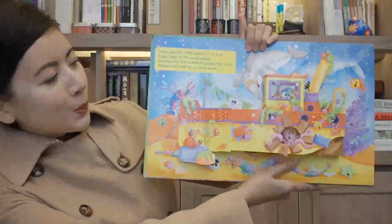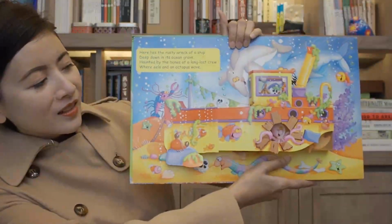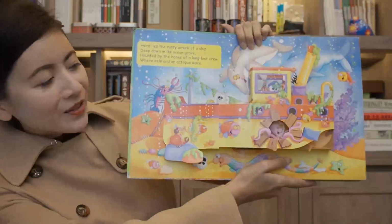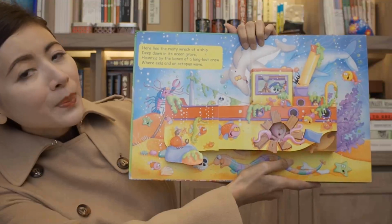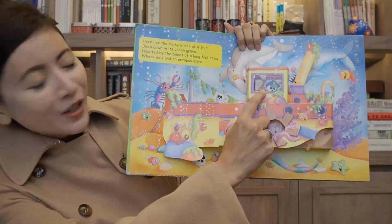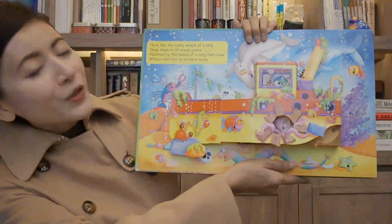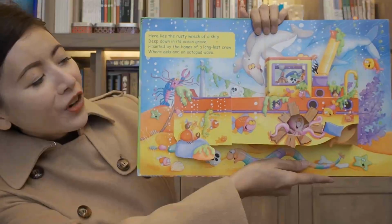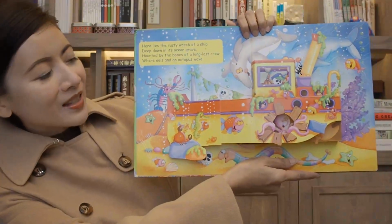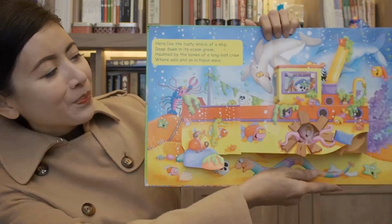So we have this wonderful, wonderful sea creatures. So this is a shipwreck, as you can see. It's probably been a while because we can see some skeletons. We have the captain here, another skeleton over here. So it is a tragedy. However, it's someone else's treasure because, as you can see, these sea creatures are having such a fabulous time.